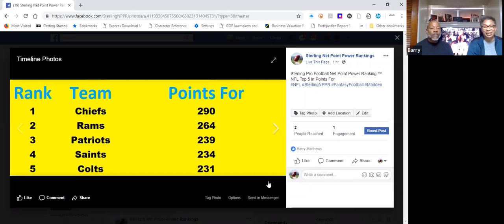Scoring offenses. Look who's at number 5. Mr. Luck, putting up 231 points so far. Not far behind the number 4 Saints. Why are you laughing? That's so funny. Disclaimer: I know I was riding Andrew Luck early on. Oh yes, I was really getting on him. Throwing the high school football. Has he thrown the football yet?